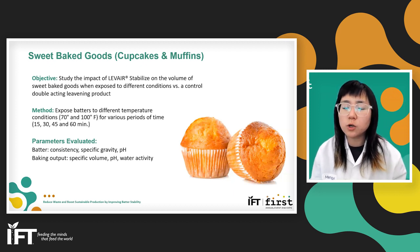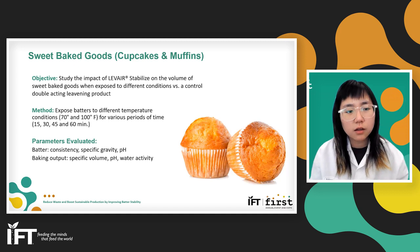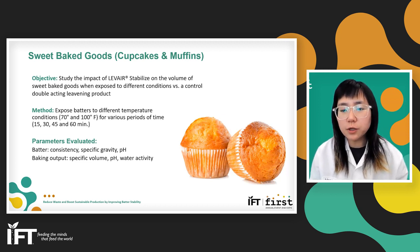We selected a commercial double-acting baking powder that's commonly used in the industry as control, and LEVAIR Stabilize as test. Both batters containing control and test were exposed to different temperatures, 70 degrees Fahrenheit and 100 degrees Fahrenheit, for different amounts of time, 15 minutes, 30 minutes, 45 minutes, and 60 minutes before being baked. This is to simulate the extended floor time and elevated batter temperature in a production setting.